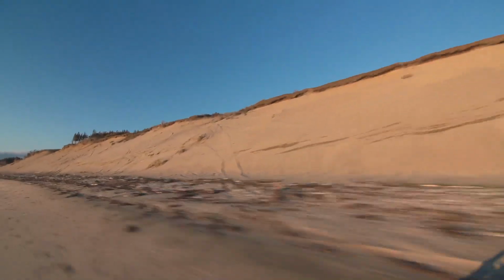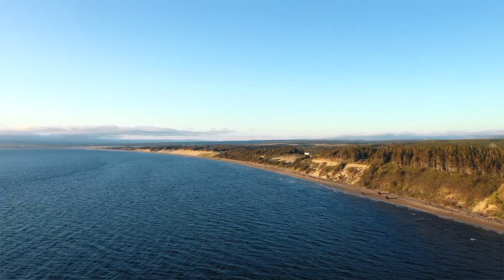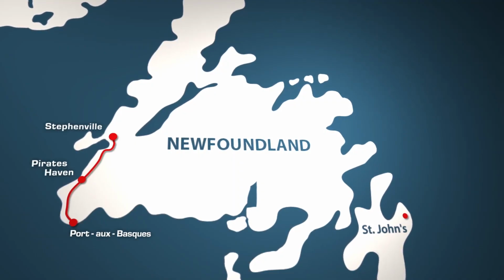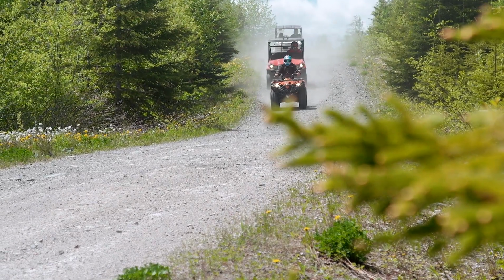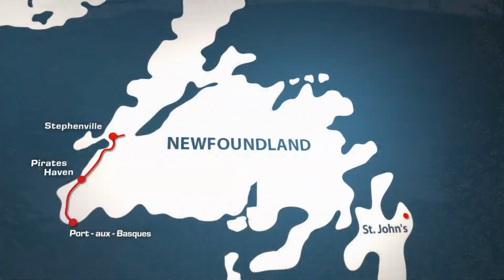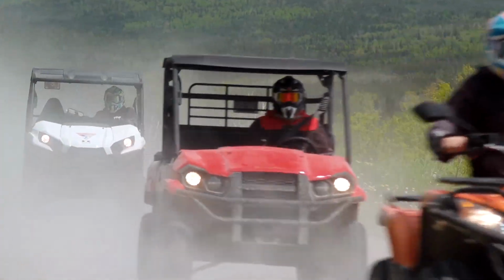When we left the Black Bank Beach, we really had two options at this point. If you want to cut off of the trail, you can head into a town called Stephenville, which has got hotels, restaurants, it's got a mall, it's got everything you possibly need, and you could stay there if you wanted or go in for some food. But we had a lot more riding to do, so we stayed on the trail and continued on towards Corner Brook.